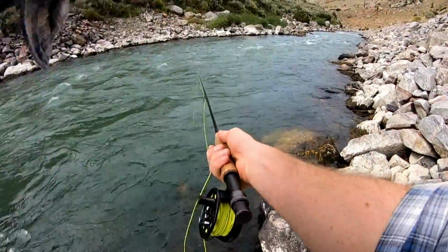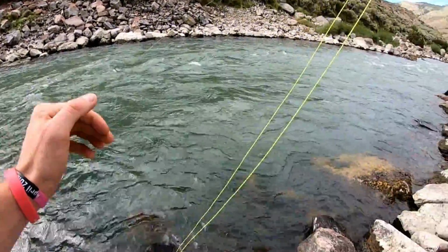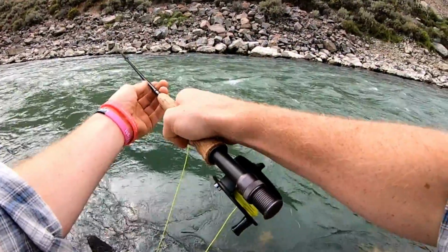I do wish we were able to fish on the other side. It has a bigger pocket, and I bet you there's more trout over there. There's one right there. Boom. Oh, that's a nice fish. Look at that jump. Look at that jump, boys. Fish on. Wow.